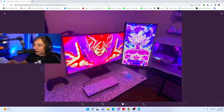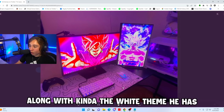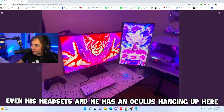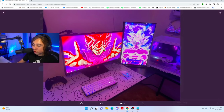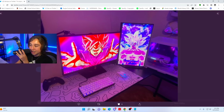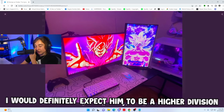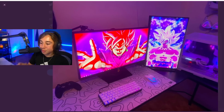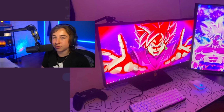I really like the entire vibe of this setup, along with the white theme he has going over here. I mean, he's stuck to everything in white, even his headsets, and he has an Oculus hanging up here, I think. And then also, of course, the Gutsy 8 and mousepad, by far the best mousepads on the market, you already know. But then he says he's Division 6, and I would definitely expect him to be a higher division, just judging by how good his setup looks. I'm assuming he could easily reach Champions League, he just doesn't really play arena too much.